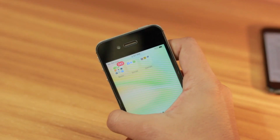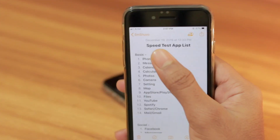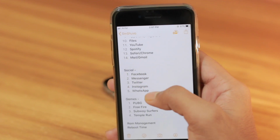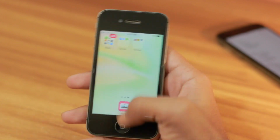So what we are going to do is, let me show you which apps are going to be in this session. At first we'll have these basic 14 apps and we'll open all of them. After that we have this social section where we'll open Facebook, Messenger, Twitter, these apps, and after that we're going to open these games. Alright, let's start without wasting time, and let's connect the Wi-Fi first.